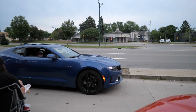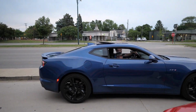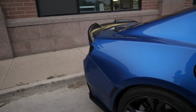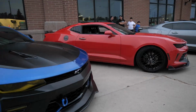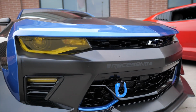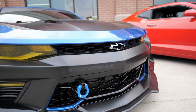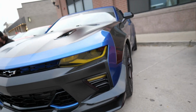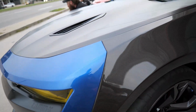Got another LT1 coming through, RS package looking like. Then the ones that are near and dear to my heart, 1LEs. This man has a great one for the track. Over here, got the headlights, got the canards, tow hook, everything functional. Got the carbon fiber fenders on here, functional aero. I didn't even know that was a thing.